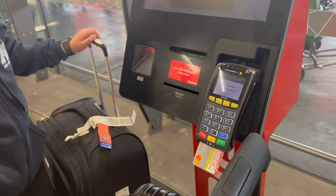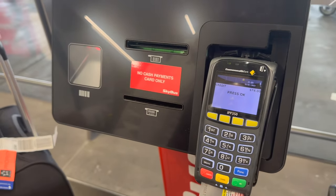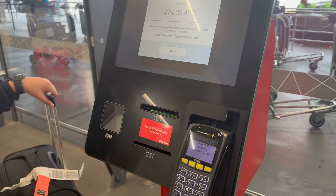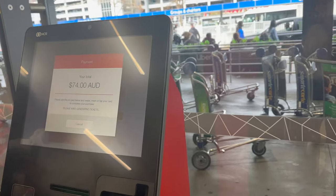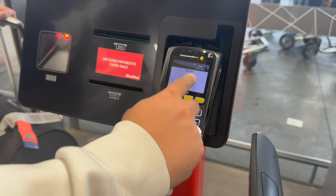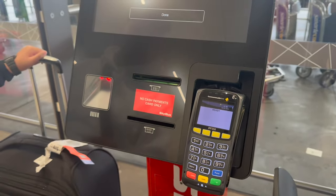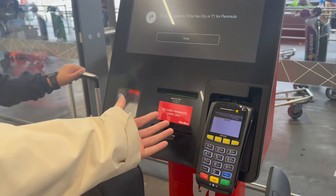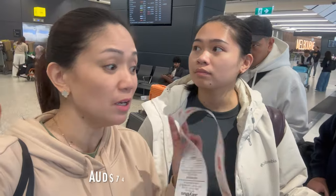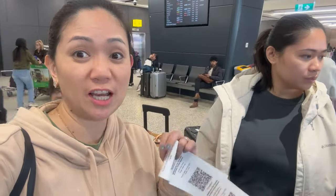Insert. There you go. Press OK. Approved. I'm confused. Order. There. Thank you. Done. Where's your ticket? Here. Okay. So, it's technically cheaper than our Uber XL car. When I checked Uber earlier, it's $86. And this is just a total of $74 for the five of us, because it's only $4 for the two kids.